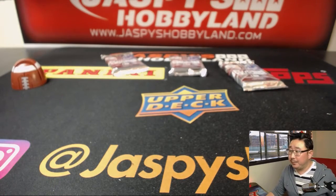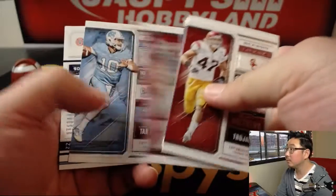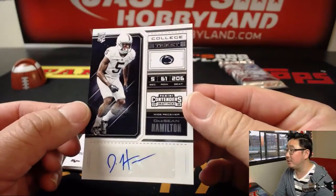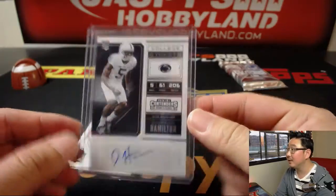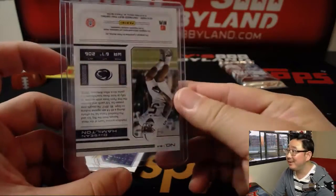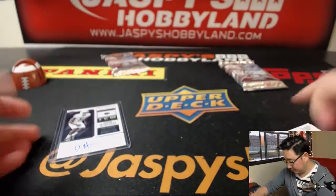All right, next up, Kurt. You are up next with pack four. Good luck, Kurt. And we've got Deshaun Hamilton, old DH himself. I thought this was going to be a Saquon Barkley, but I realized that he's a redemption. When you come sliding the card across, you see like the team logo. It's Deshaun Hamilton. All right, well, thanks though, Kurt.